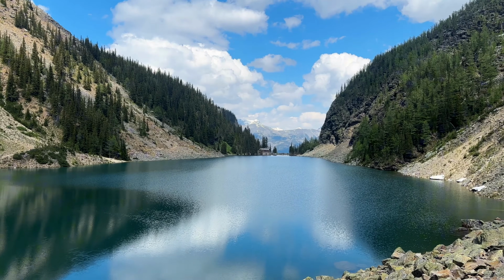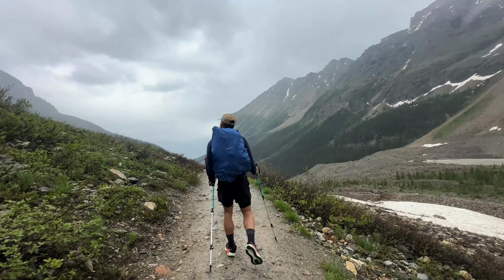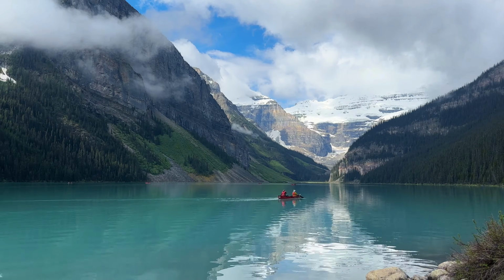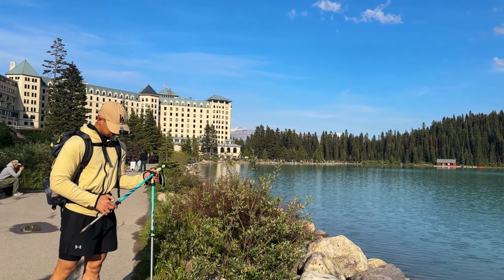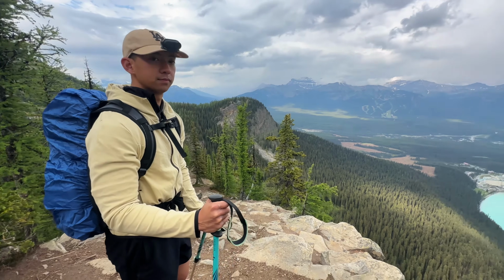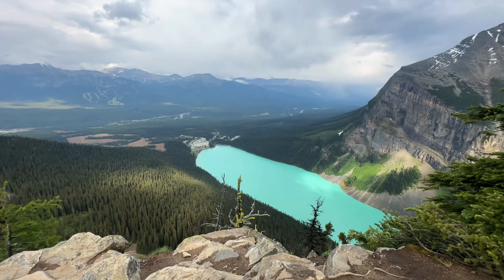We camped here in June, and honestly, the weather was all over the place. It went from sunny to rainy to super windy, and sometimes all in one day. So definitely pack for all kinds of weather, bring layers, a rain jacket, and something warm for the chilly mornings and night. The weather was kind of unpredictable, but honestly, the amazing views and fresh mountain air made it all worth it.